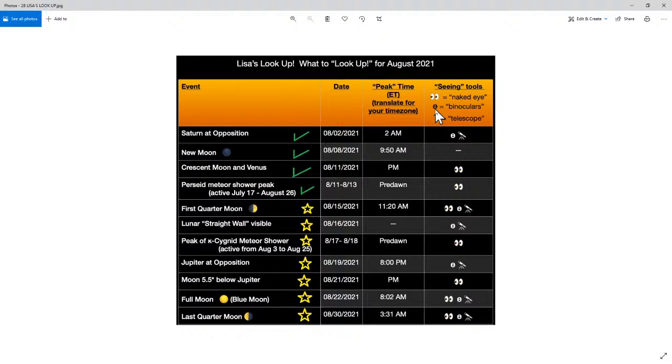So, for instance, Saturn at opposition, you want to use binoculars or a telescope. And the crescent moon and Venus can be viewed with the eyes, but you can also view them with binoculars and a telescope. But she has all three listed for a lot of them. So hats off to you, Lisa, for doing that. That's very well done. First quarter moon is actually tonight.